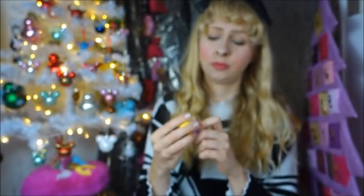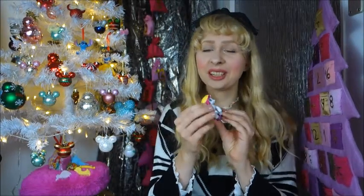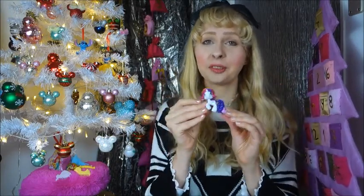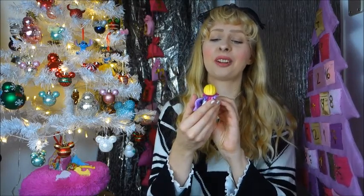Is the helmet removable? No, it's not. But she's really nice, and she was in that lot that I got of lots of Ponyville figurines. So she's a nice addition to the small collection.